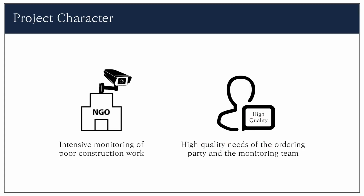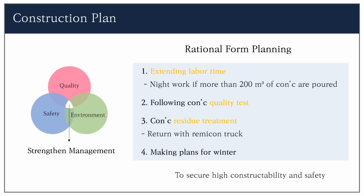As for the characteristics of the project, NGOs monitored poor construction, and the owners and supervisors demanded high quality. So if there were some demerits of a method, a solution was needed. Based on these circumstances, project teams worked on improving quality, safety, and environmental management, and came up with appropriate measures for concrete construction. This included setting the time for laying, observing quality tests, proper processing of concrete residues, and establishing plans for winter quality control. This has contributed to ensuring the construction quality and safety of the entire project.